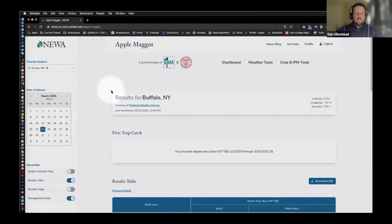This first section is a station summary. So whatever station you have selected in your favorite stations list, Buffalo, New York, it's going to provide that name and the state. It's also going to provide an acknowledgement of who is providing these data for you. It's the National Weather Service in this case, and it's hyperlinked. So you can click and it'll take you to an external site to learn more about whoever that cooperator may be.